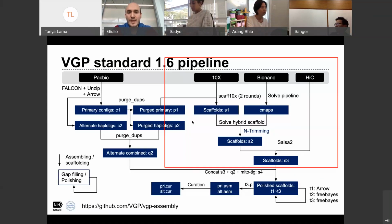So as soon as you have, let's say, purged all these alternate haplotypes from the primary, you will end up having your purged primary, and you will also have this alternate, which potentially will also contain what was purged from the primary. We are going to only scaffold the primary.